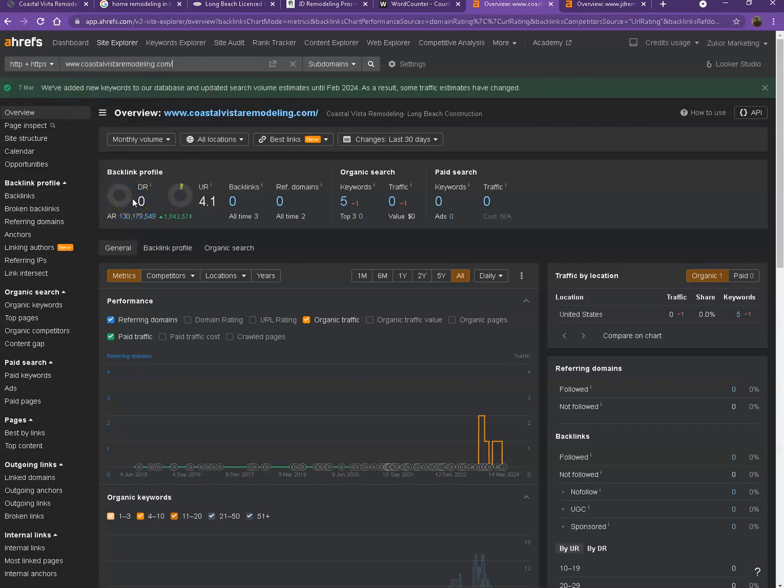So this is the level of trust that Google has in your website, and UR is the strength of your website. Backlinks, on the other hand, are other websites that refer to your website, so they're like shoutouts from different directories, like Yellow Pages, Yelp, and the like.